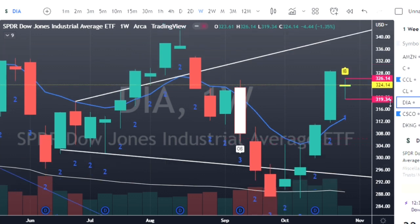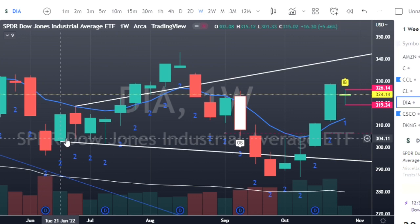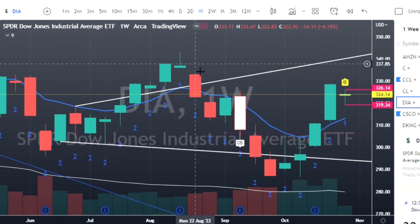And if we look at this broadening formation that's drawn, and again, it's busted outside of that broadening formation on both sides, but we've gone lower lows to higher highs to lower lows, back up to these highs, down to the lows.